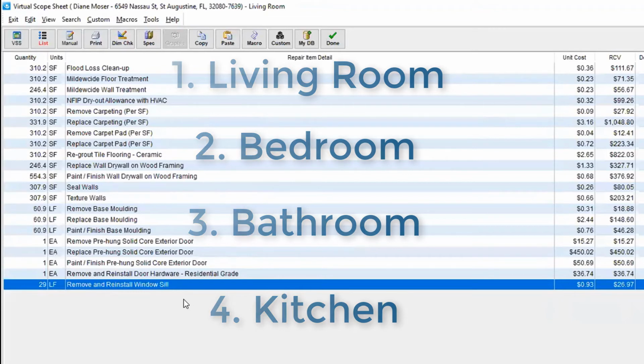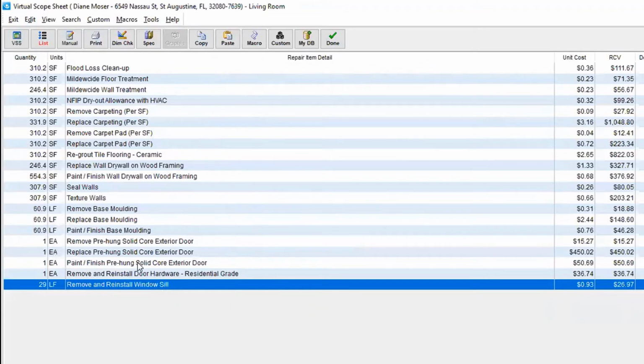Okay. So once you have made those and you take that out on storm, that's going to save you an immense amount of time. Okay. When creating your estimates out there in the field.